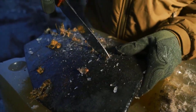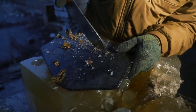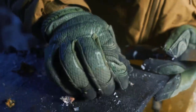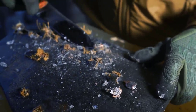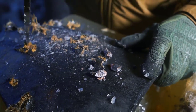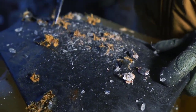Here's one, look at it. It's as if a ballistic gel just unfolded it. It hit flat. See, it's completely intact. Oops. It's not so intact after all. It's flattened. Brass casing and a steel bullet. This is how it opens up after ballistic gel inside the ceramic plate.